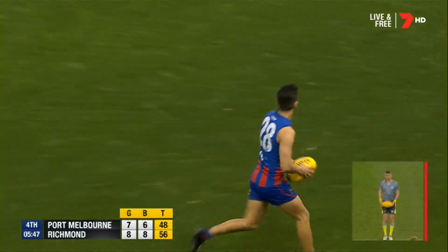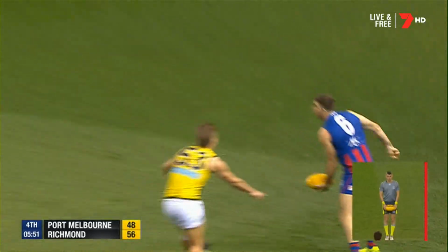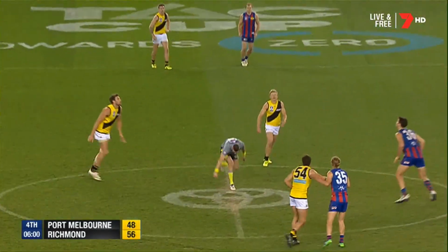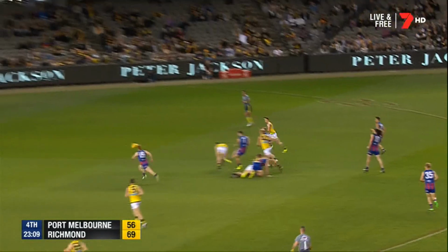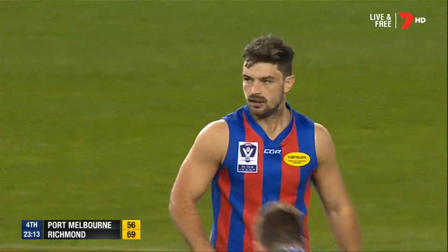It was great run and carry out of the back half. Lyle was all alone in that pocket for an eternity. He needed someone to see him. Nahas with the experience did. And they just continue to run forward. Anastasio to Conway. Can that get his confidence up? To Murdoch. Murdoch to Myercheck. Inside 50. Lyle arrives from the back. Couldn't take it. Conway bounces. Goalwood for a goal!